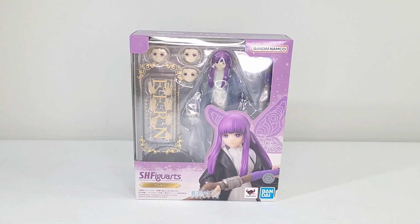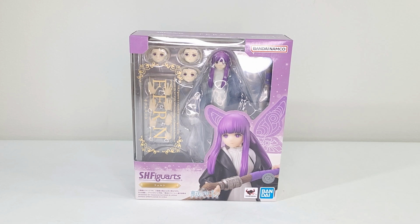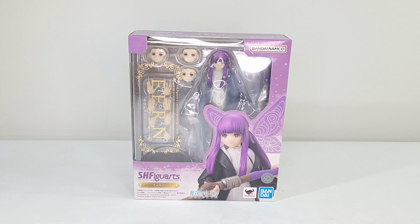In today's video, we're going to be taking a look at FERN from Frieren Beyond Journey's End. And honestly, I am quite excited but a little bit worried about this figure because I've heard a little bit of issues with her in terms of the posability. But I'm happy to finally have her, and I'm hoping to put her next to my Frieren now that I have her in my collection. So, without further ado, let's take her out of the box and see what she comes with.